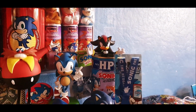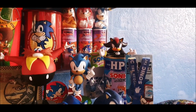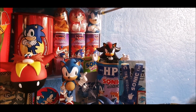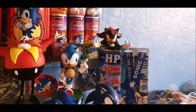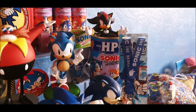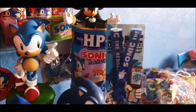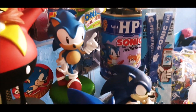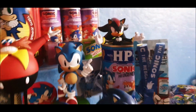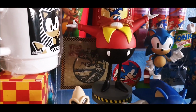On the right here we have a Jakks Pacific loose Shadow the Hedgehog figure, which is a recent release this year. And we have a HB Pasta Sonic the Hedgehog 2 tin, I'd say, because it has Tails introduced there. Not hard for you guys to see, but I'll try my best. I've got a couple of unique items at the back behind Robotnik.